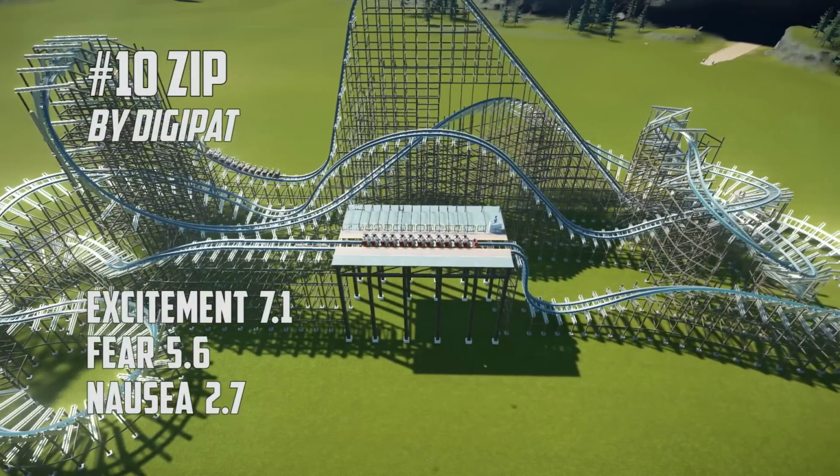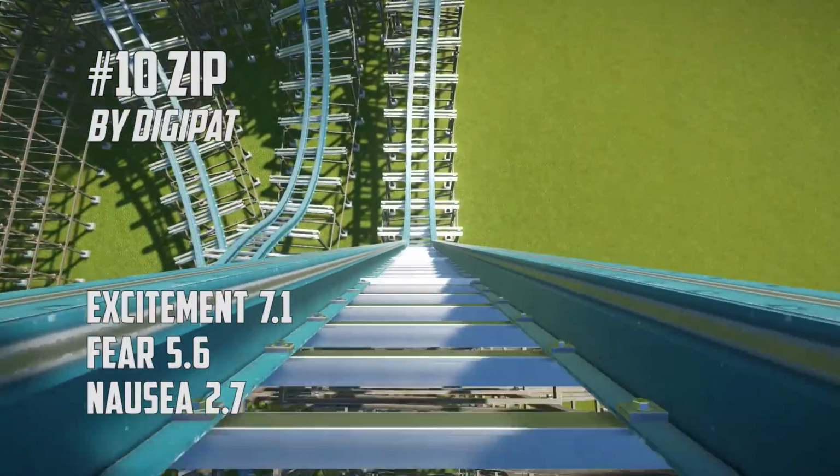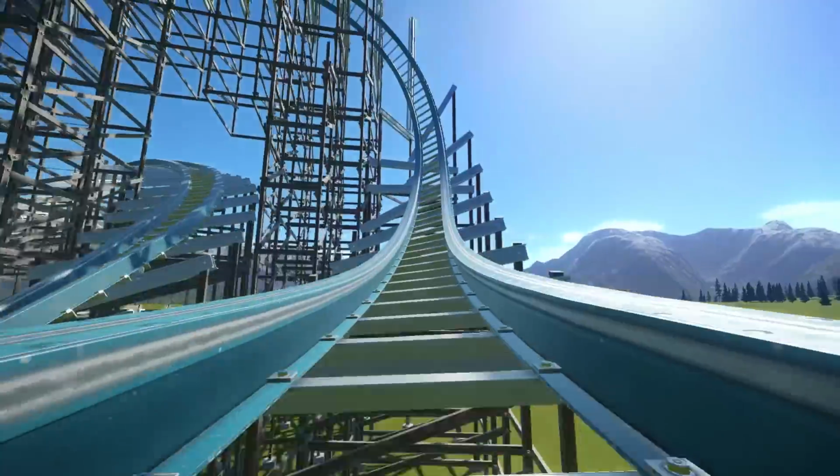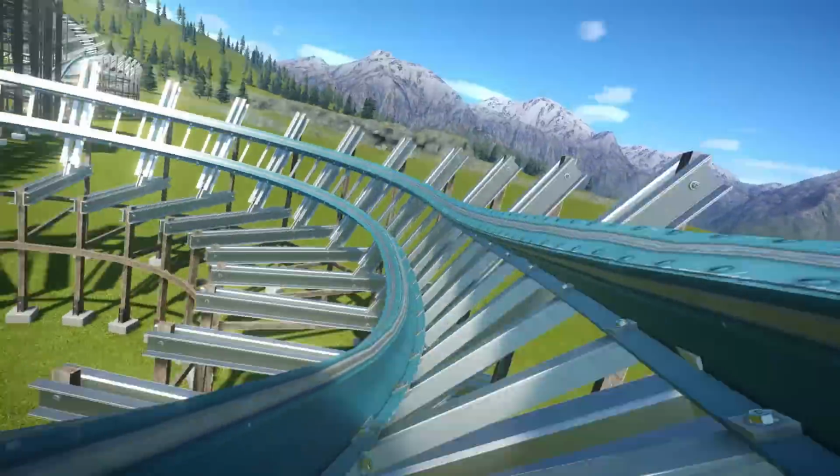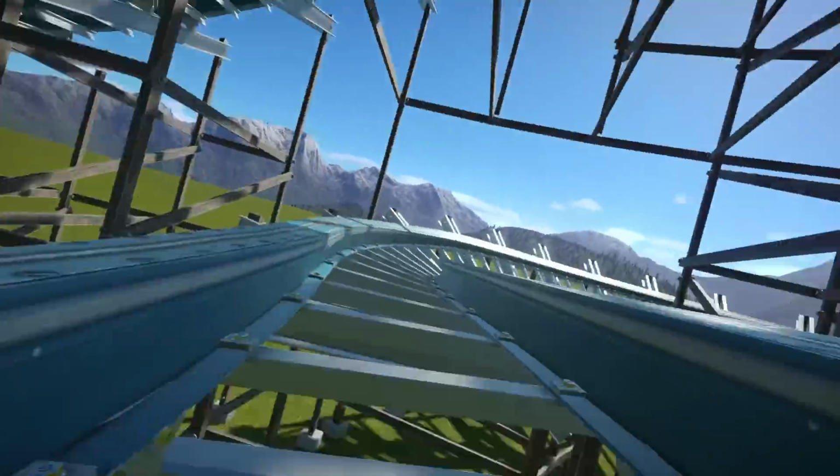Number 10, Zip. Overall, I think Zip has a very nice aesthetic and realism to its layout. There is some good variety of movement throughout the track, but it is quite jerky in a lot of places, which is why it didn't rank higher.